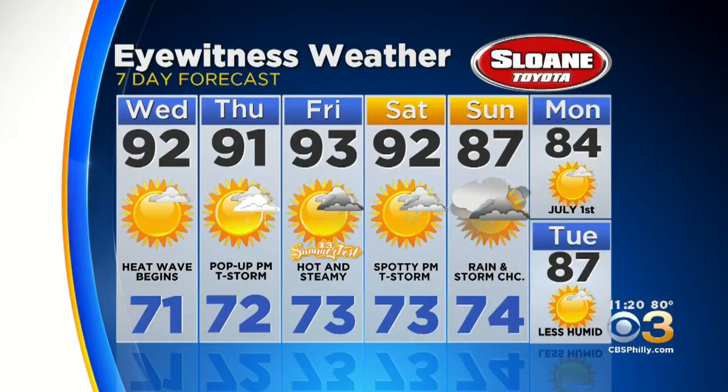And then we stay in the 90s, and really that time frame of concern, especially health wise, as we get towards the end of a heat wave, because your body doesn't get to rest from dealing with that heat, with highs in the low 90s, low temperatures only dropping back into the 70s. So really, you do want to take it easy, especially Friday and Saturday. Isolated storm chances, but our best storm chance will come on Sunday when we break that heat wave, and then feeling much more comfortable by next Monday for July 1st.